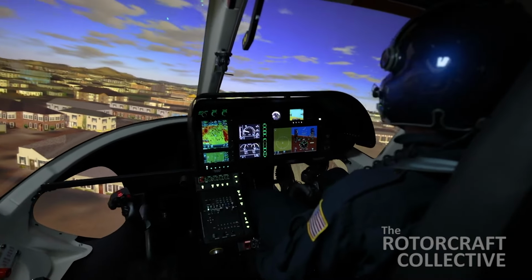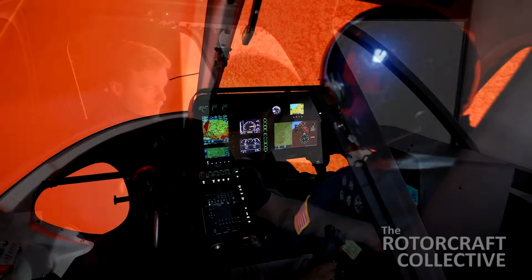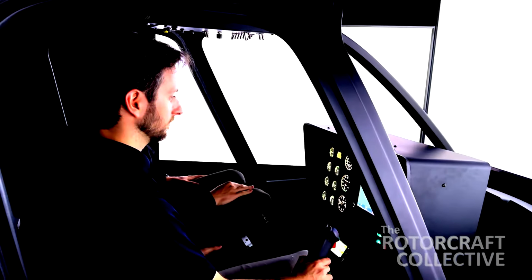Think you don't need a simulator? You can experience things in a sim you never, ever want to see in an aircraft. There is no equivalent training in an aircraft.